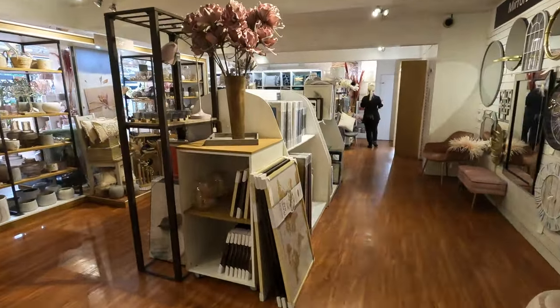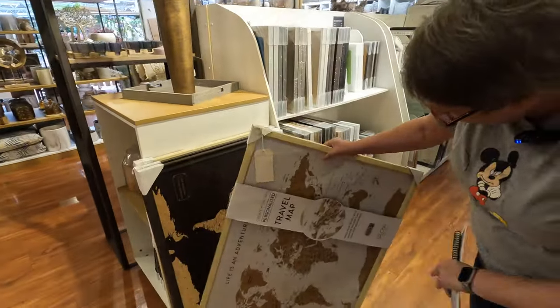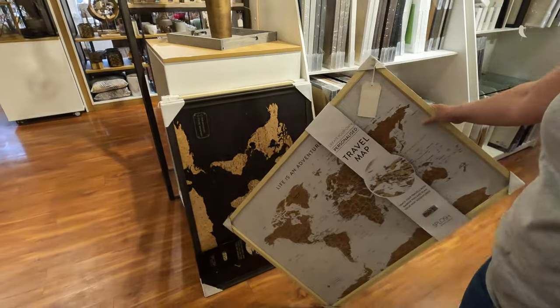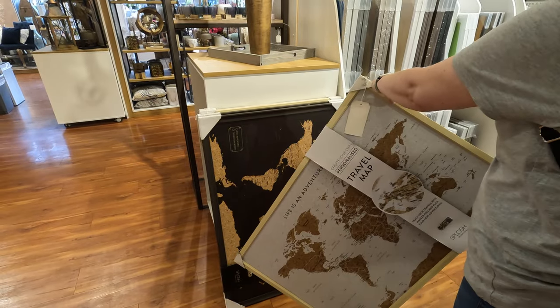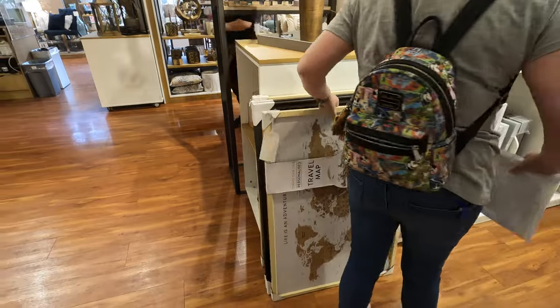Oh, I like this map. You've got pins and you can mark on where you've been. Oh, I really like that. How much is it? 60 quid. Oh, I love that. There'd just be lots of pins in Florida, though.